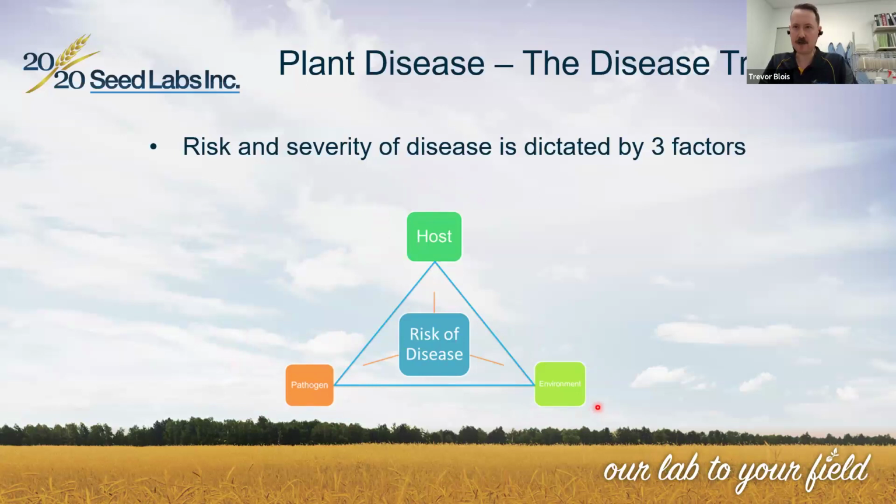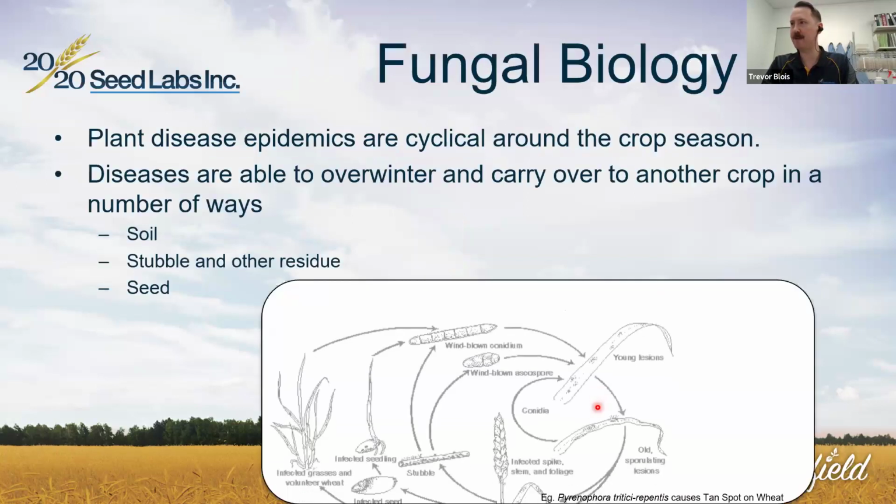Most pathogens like warm and humid environments, but there are a range of different pathogens that like a range of environments as well. So with Fusarium graminearum specifically, we're talking about warm, specifically high levels of moisture during that flowering period.